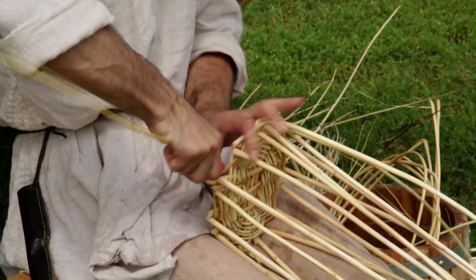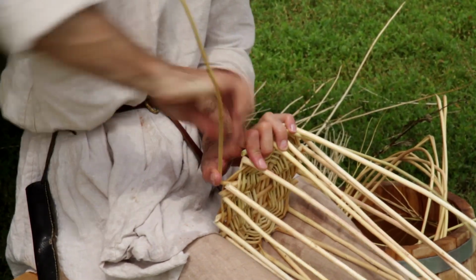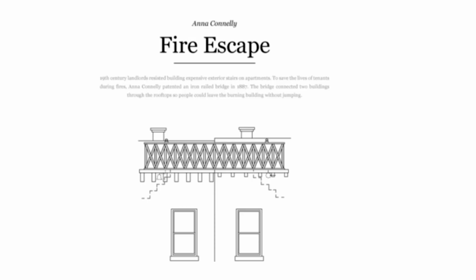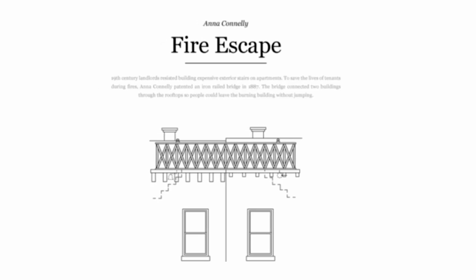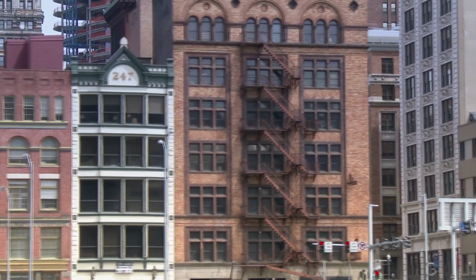But if you know a thing or two about science, you'll know that wicker goes up in flames all too easily, which could only make matters worse. So in 1887, Anna Connolly came up with a much better, smarter, and all-around safer idea. She created a newer version with a bridge and railings open at both ends, which would allow a building's residents a much better escape plan.